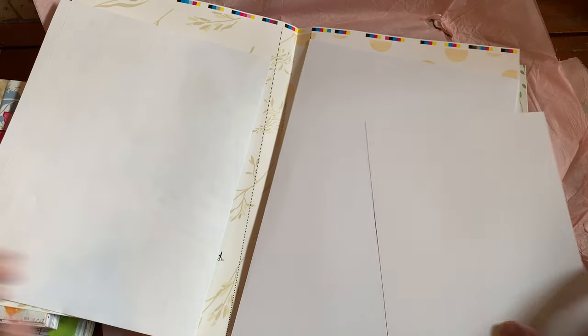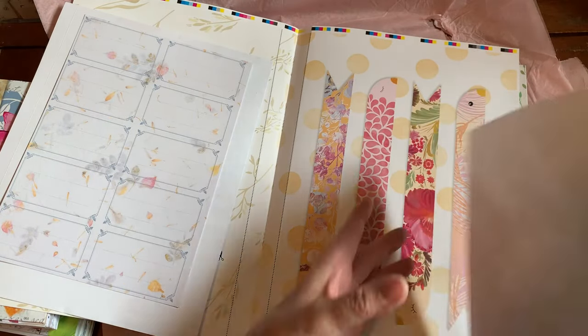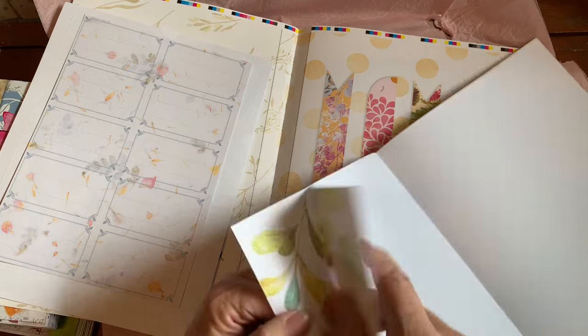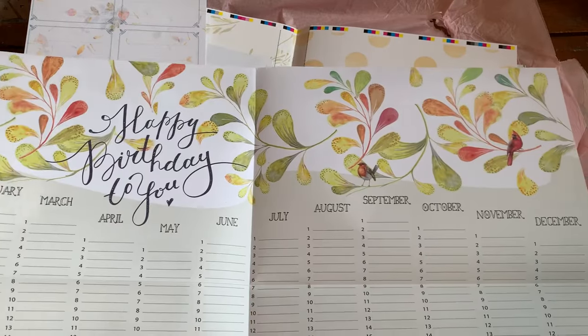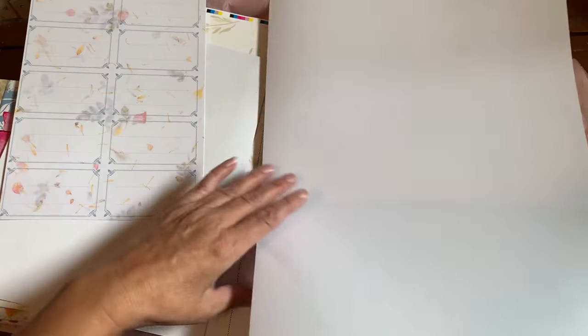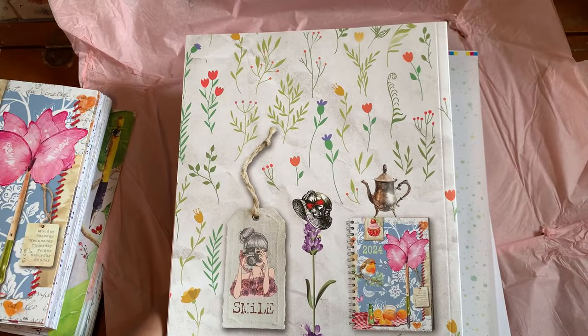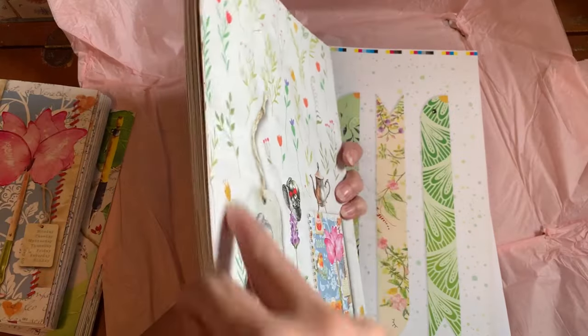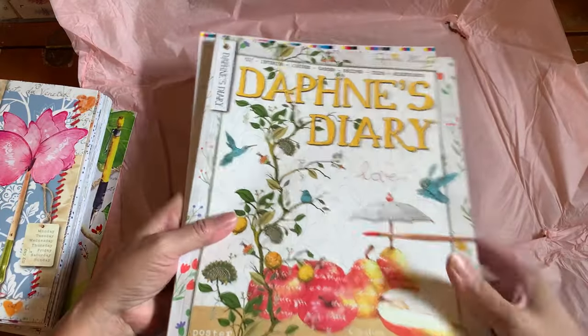I wish one day Daphne's Diary would allow people to sell their products that they create, like journals, from their Daphne's Diary products. We can use other magazines and other books, but there's a clause on their website that Daphne does not want us to use this in anything we make for sale. So it can only be a gift or for ourselves. I'm praying to God one day that may change. But in the meantime, I create journals for myself.